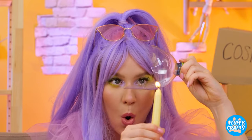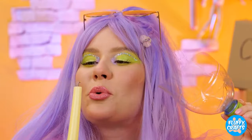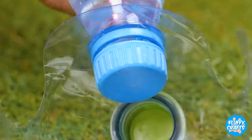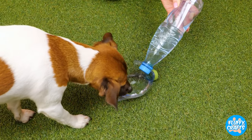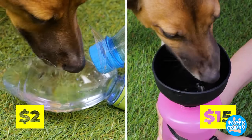Like all our best crafts, it's time to add some fire. Stick in a bottle of water. Loosen the cap and let gravity do its job. Either way, the dogs like it.